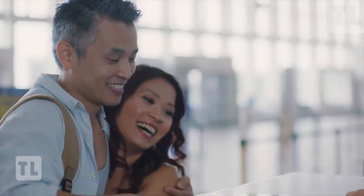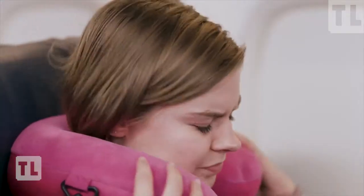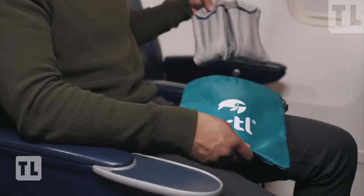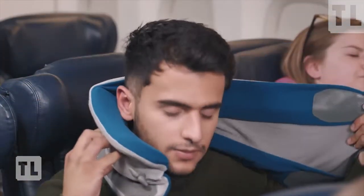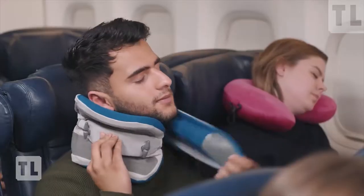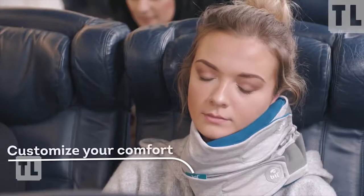Every day around the world, over 12 million people travel by plane. Sleep deprivation is the number one complaint amongst travellers, resulting in over 3 million hours of lost sleep. Here at Trtl, we've got the perfect solution for you. Introducing the Trtl Pillow Plus, the world's first fully adjustable travel pillow, which will guarantee height adjustable, breathable, customised comfort.